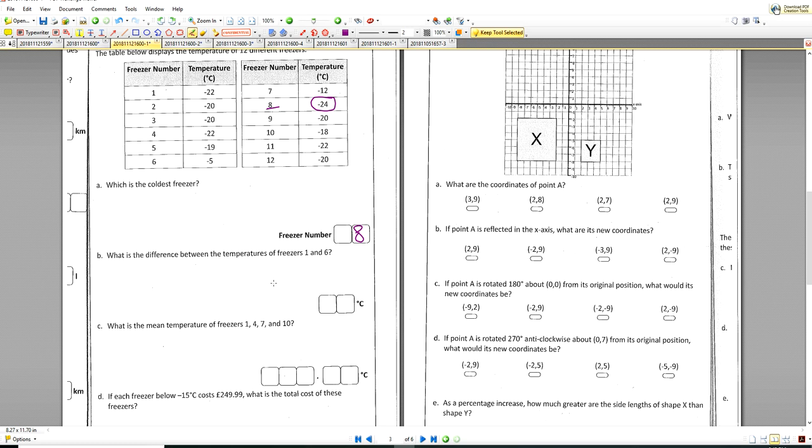Question B. What is the difference between the temperature of freezer 1 and freezer 6? Okay, freezer 1 is minus 22. Freezer 6 is minus 5. Now, when we work out the difference, we always do the largest number take away the smallest number. So the difference is largest minus smallest. Looking at these two numbers, the largest number is minus 5 because it's more positive. Minus 22 is more negative, so it's actually a smaller number.